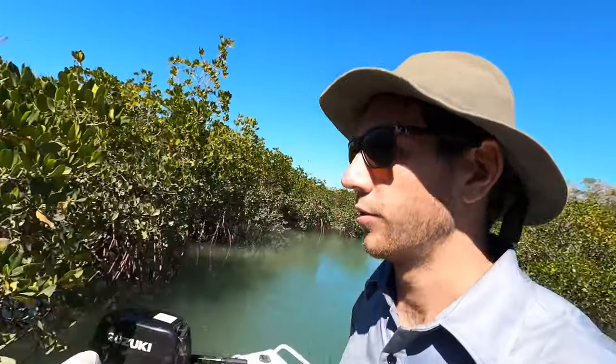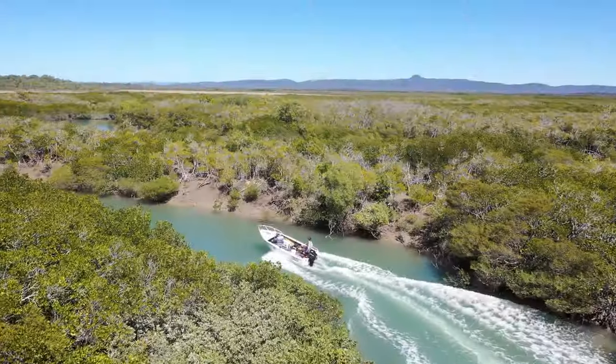We've been pushing further and further up this creek, fishing it. Probably fished it for about the last hour or more. And it keeps on going. We haven't got any fish yet, but we'll keep on pushing up a bit further and see if we can get onto anything. It looks really, really nice around here. Really nice deep drop-offs, lots of mangroves, real snaggy. So we'll keep going and see how we go.